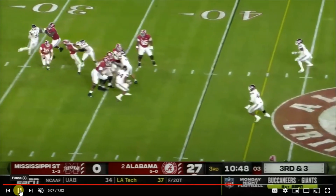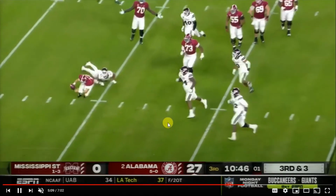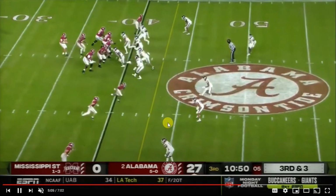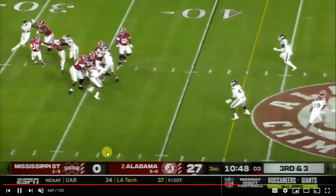He's not aggressive enough, and look at him get pushed back, and then he allows that little bit of penetration to collapse the pocket. So for a guy of his size, he's 6'2", 230. Attack. He's got to attack.